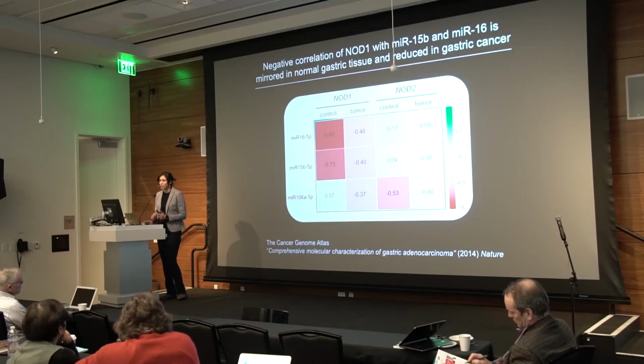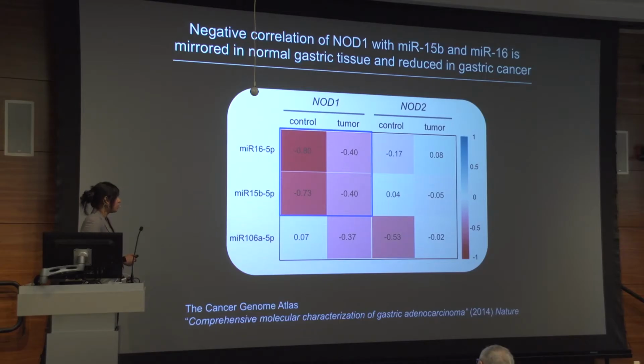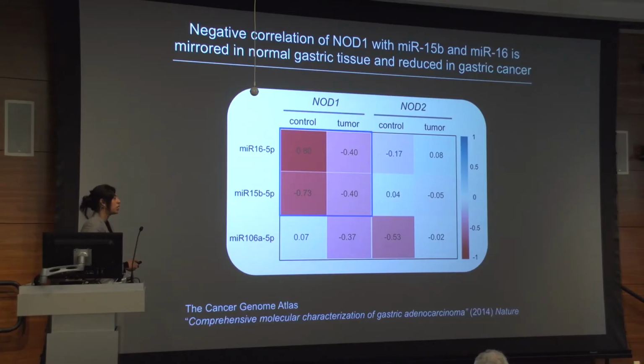So taking all of this data together, we tested out this hypothesis with Ilya and Weston's help in data from the Cancer Genome Atlas. This is essentially data from a stomach adenocarcinoma data set of TCGA. And what we find is that expression of NOD1 is negatively correlated with expression of miR-15B and 16 in normal tissue. And this negative correlation is reduced in tumor tissue, which we think might perhaps be reflective of reduced regulation of NOD1 expression by these microRNAs in tumor tissue. On the other hand, expression of NOD2, which is a closely related analog to NOD1, is not negatively correlated with these microRNAs.